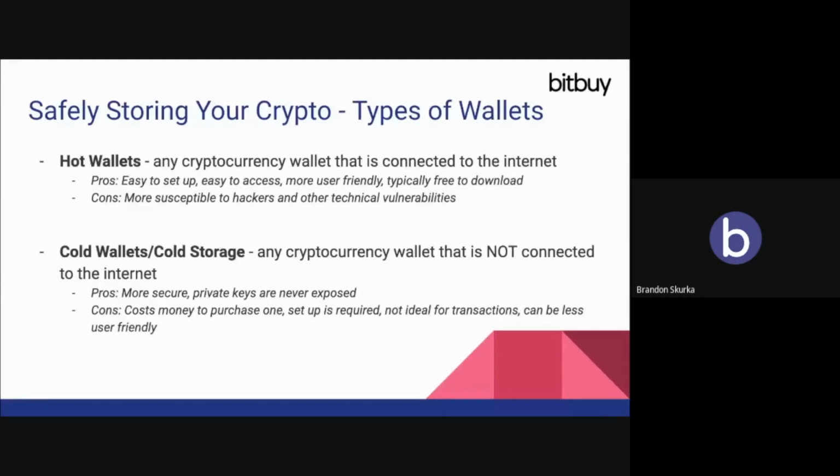But because they are connected to the internet, they can be more susceptible to hackers and other technical vulnerabilities. So that's always something to consider when using a hot wallet. There are a lot of reputable hot wallets out there, but having that live connection can lead to vulnerabilities.